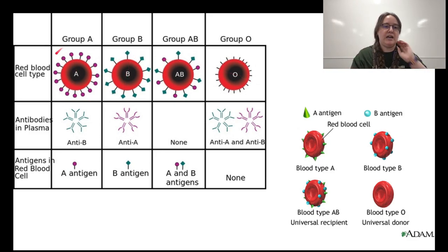A people have A flags. So these proteins are A proteins that stick out. However, their immune system also has antibodies for B type, anti-B.